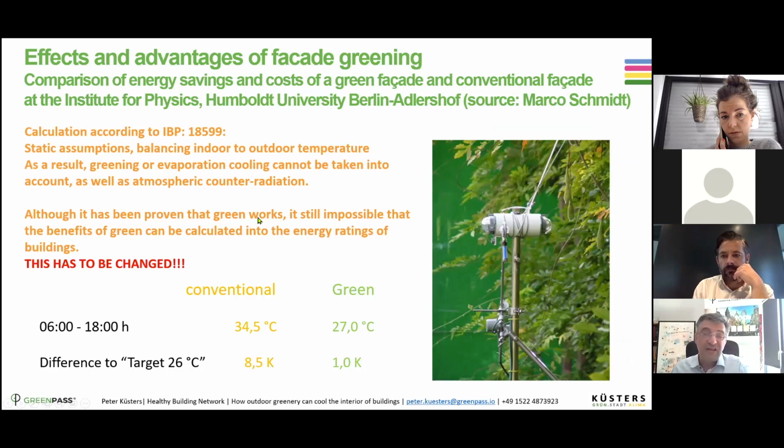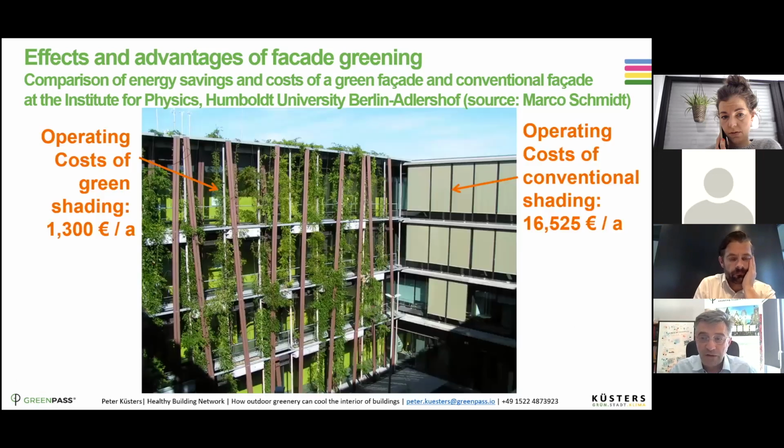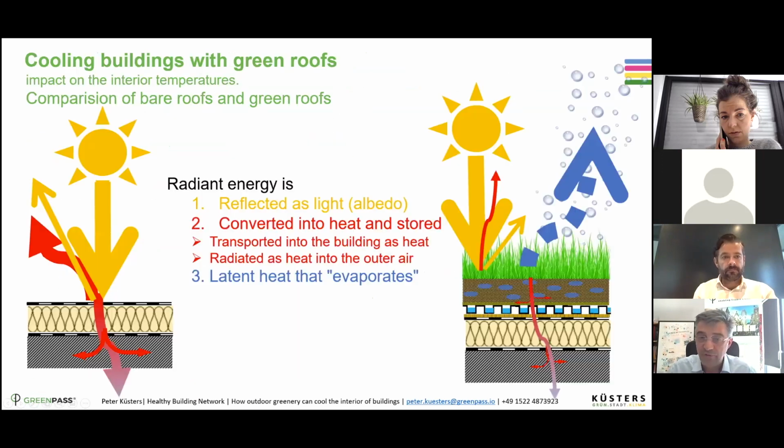The problem today is that we cannot simply compare this with our standards. The standards that we have are made for hard surfaces, for windows, for stones, and so on. So the problem today is that it's not in the standards, so it will not be accepted by the authorities as additional thermal insulation. Okay. And you see here the operating cost for the green facade was only 1,300 euros per year, while the conventional shading cost you 16,000 per year. So it's a win-win-win for everybody.